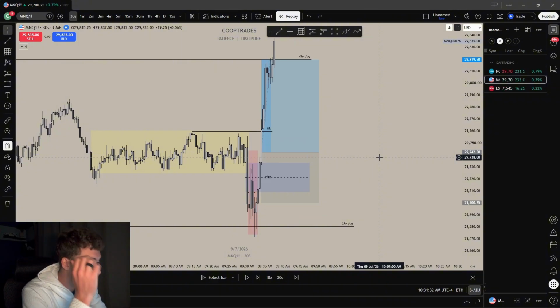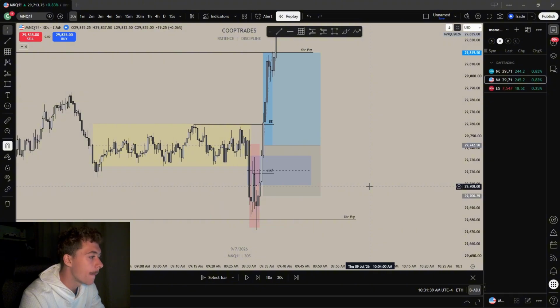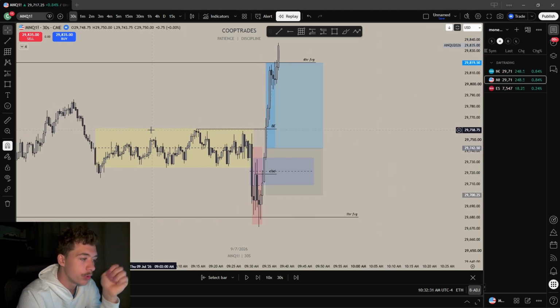Beautiful setup today. Absolutely bread and butter. AMD model, Judas swing off open. I mean, literally doesn't get any better than this. Absolute beautiful setup this morning, and we were done trading 5 minutes into market open. Super clean trade today. Absolute beautiful setup, bread and butter.